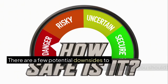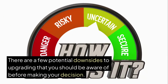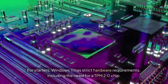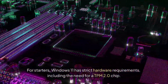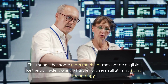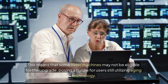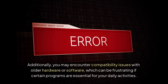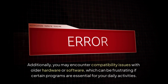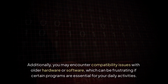There are a few potential downsides to upgrading that you should be aware of before making your decision. For starters, Windows 11 has strict hardware requirements, including the need for a TPM 2.0 chip. This means that some older machines may not be eligible for the upgrade, posing a hurdle for users still utilizing aging technology. Additionally, you may encounter compatibility issues with older hardware or software, which can be frustrating if certain programs are essential for your daily activities.